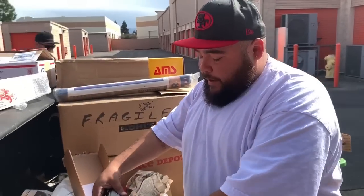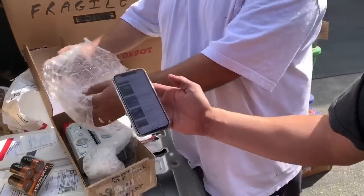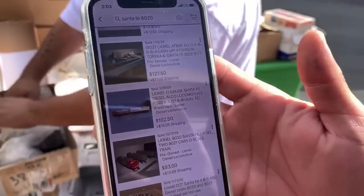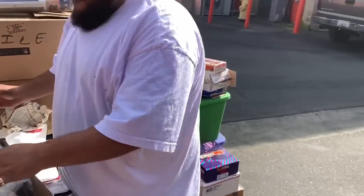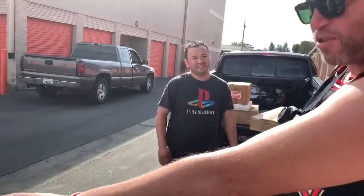What'd you say? How much? About $100. $150. Yeah, you're right. $102 for both of the pieces. Okay, fine. That's almost $102. Nice. Hundreds of dollars. He's popping the bubble. See how he treats that $102 box?